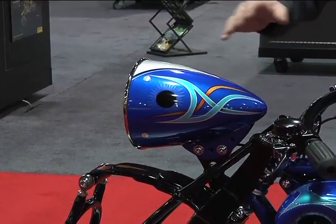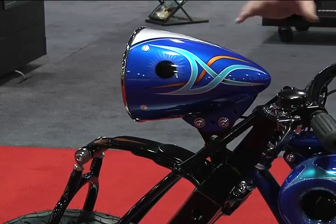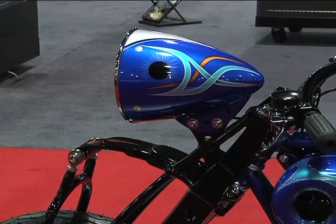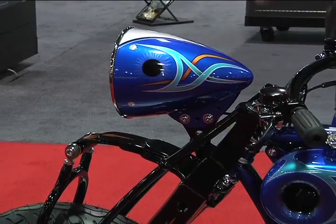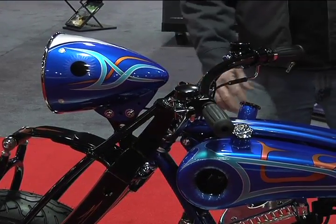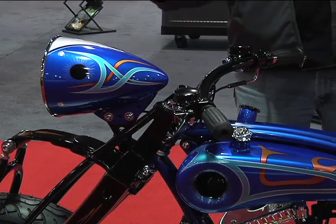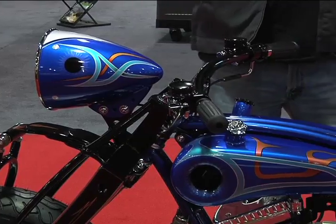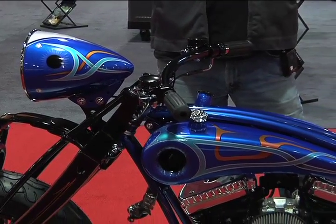It was going to be a coil spring front end with the shock absorber in the headlight, but I was running out of time. On the handlebars there's 2 ribs, on the foot pegs there's 2 ribs. We were going to put 2 ribs on the fender, didn't get there, had 2 ribs here. So we started with kind of the design of the front end.